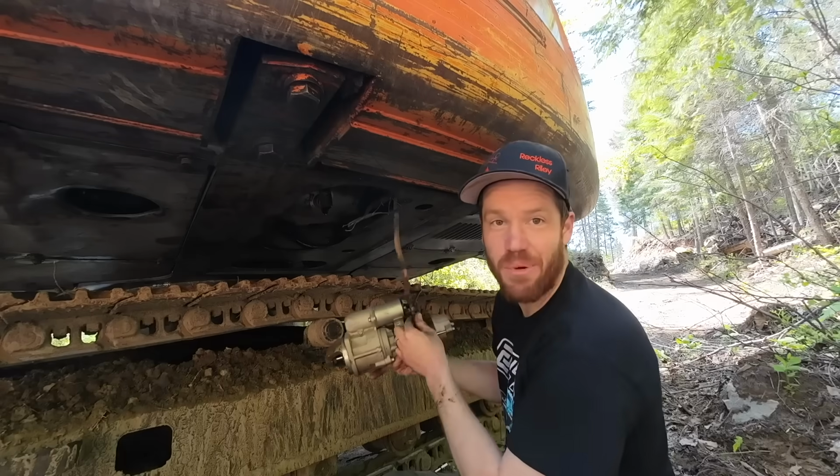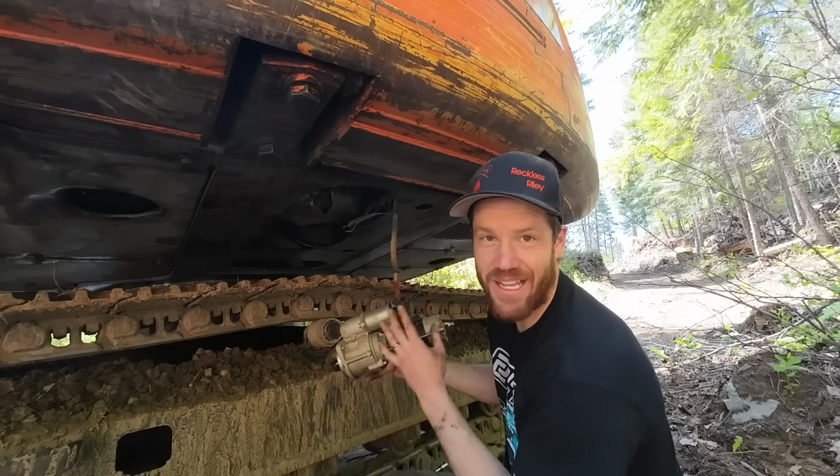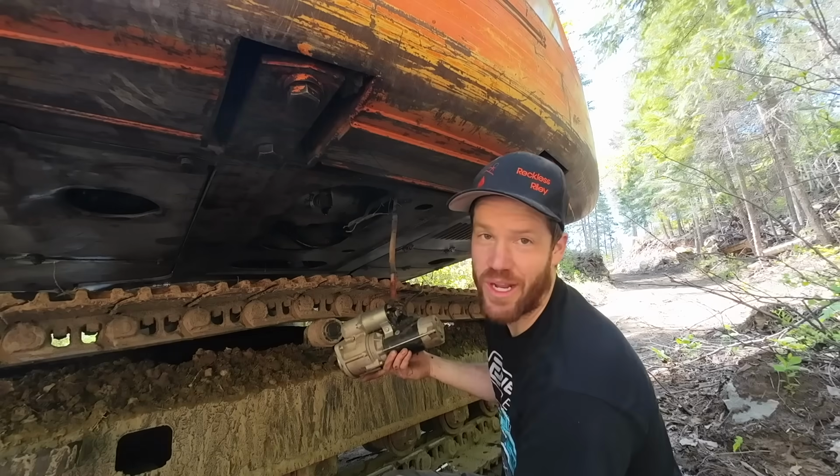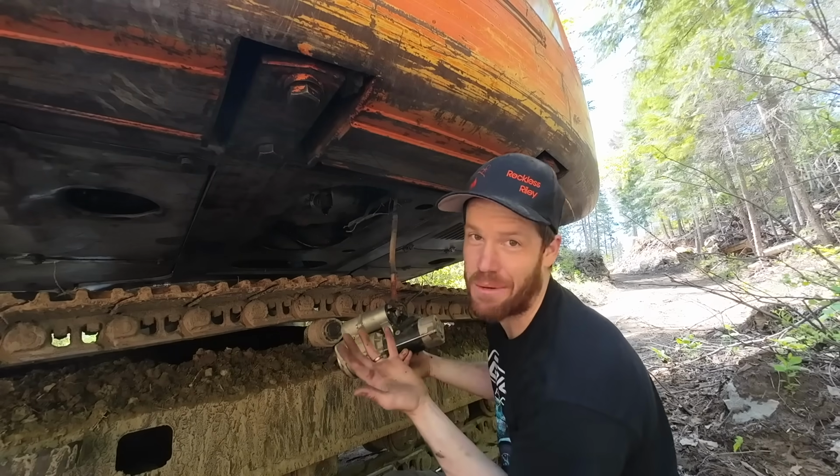So do I fix that and put this back in and keep my new starter as a spare? Or do I put my new starter in and keep this one as a spare? If I put the new starter in, I know that I won't have any problems. If I fix this one and put it back in, it could still be broken.